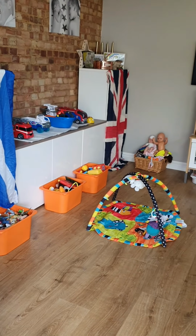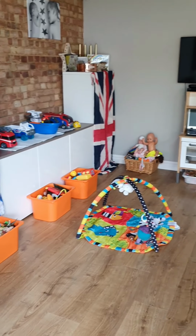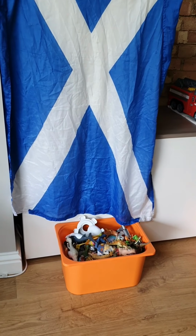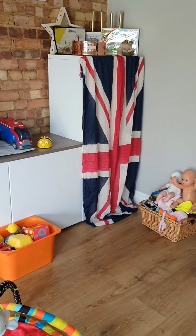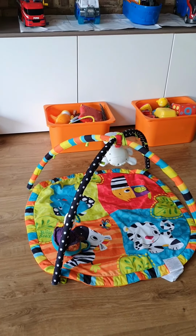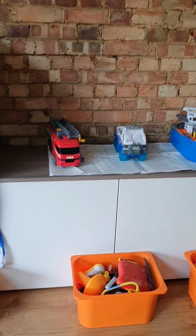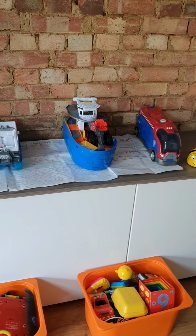Then around to the play area here. This is changed virtually every day, all guided by the children and what they like. There's all these different boxes of toys, so there's a selection for all interests in here. We've got the flags out because it's VE Day at the weekend for the end of World War II. This is what the babies might want to play with, but we really do follow the children's lead about what they're interested in. We've made our own street up there for the trucks to go along.